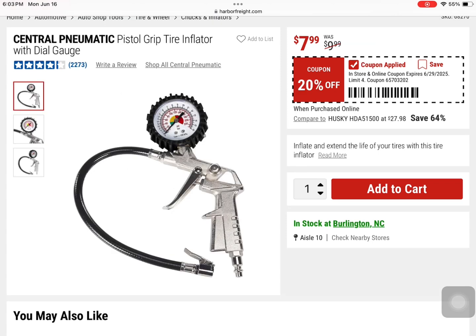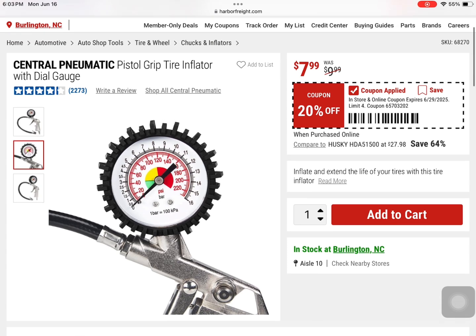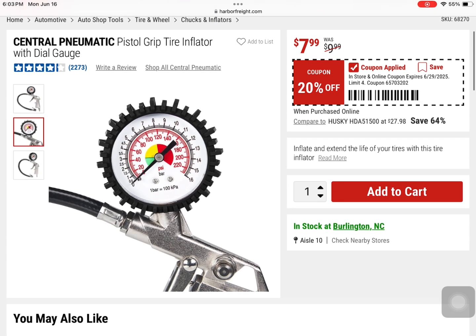Now this is a pistol grip tire inflator with dial gauge. $7.99. It was $9.99, so you're saving $2 here, or 20% off, and it has that nice bright gauge so you can see what you're doing.